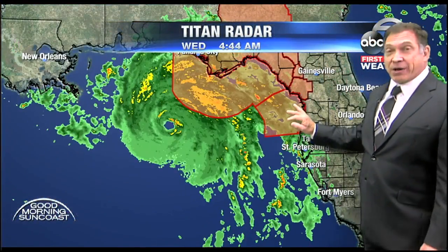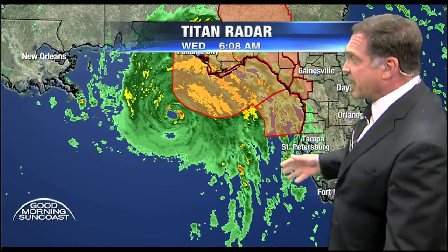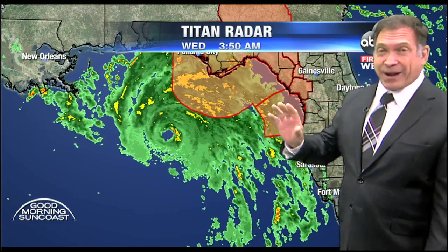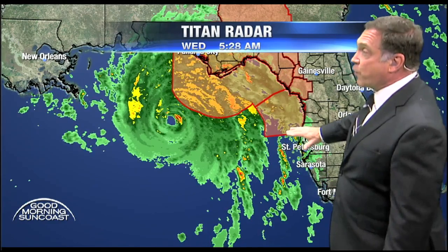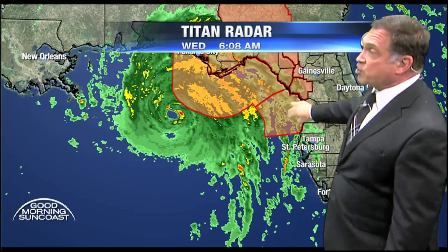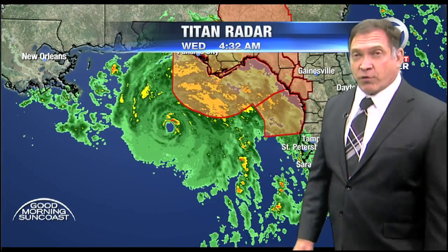I've had questions about tornadic activity in our area. We have the slightest little risk that maybe an isolated storm might spin up a tornado. Not a big risk. The watch boxes by the Storm Prediction Center have been issued for areas from Tarpon Springs northward up through the Panhandle. That does not include our area. More on the forecast in a second.